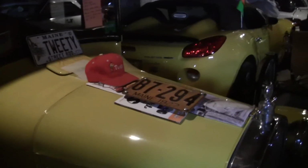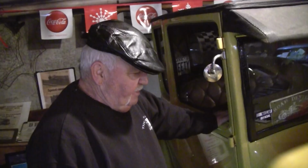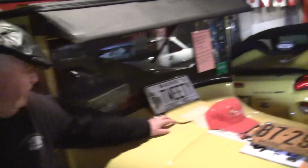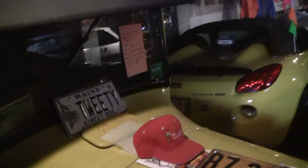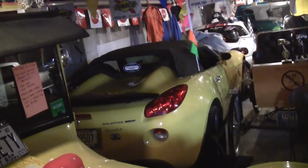Yeah, this is a nice old car. It's a Doctor's Coupe. Why they call it a Doctor's Coupe, I'm not sure. And again, this one used to have the tank up front also. Okay, right. In the back now. And you've got a 1927 plate. Yep.